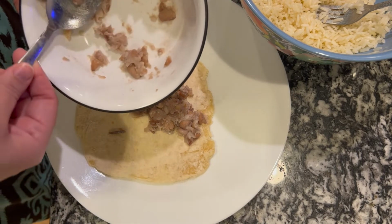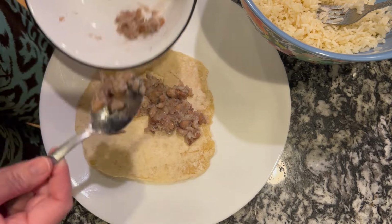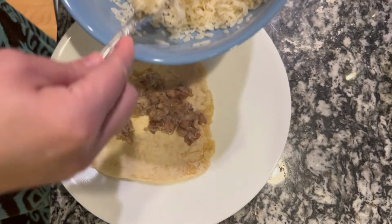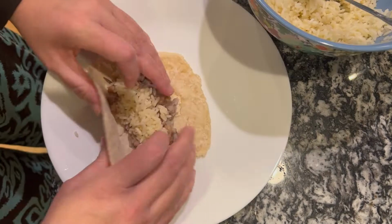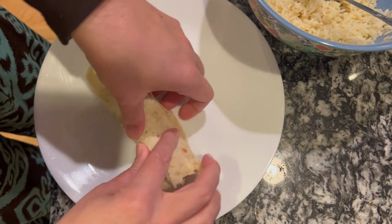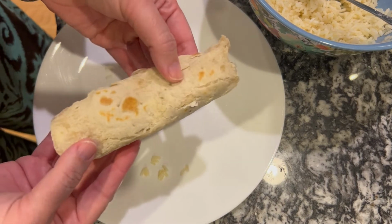All right, to my assembly here, I'm gonna take some beans that I've just mashed up and made some refried beans to put in my burrito. And I'm gonna add some of the rice that I had left. And I'm gonna have a rice bean burrito for lunch.